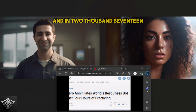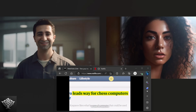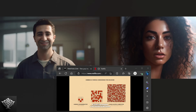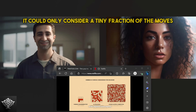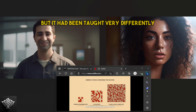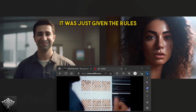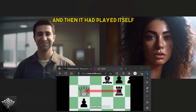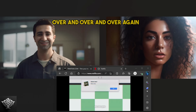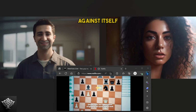And in 2017, a new kind of chess player took the world by storm. Its name was AlphaZero, and it wasn't a supercomputer. It could only consider a tiny fraction of the moves of the mightiest chess engines. But it had been taught very differently. AlphaZero meant zero human knowledge. It was just given the rules, and then it had played itself over and over and over again. 44 million games at lightning fast speed against itself.